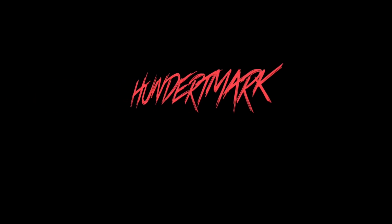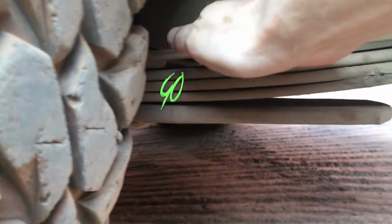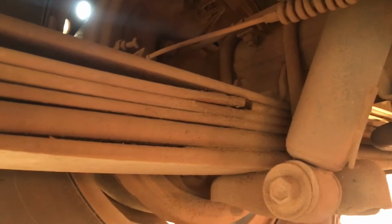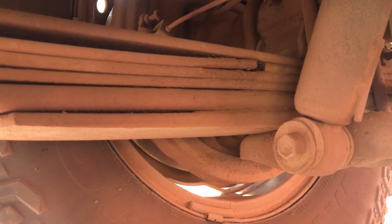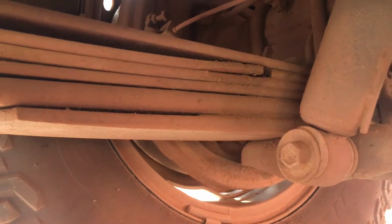Okay, Exhibit A. Look at that gap. Look at how flat it is. And then that's a pretty bad crack, and you can kind of see how at least the two under it are starting to bend. I mean, at first glance they look like they're just completely flat, which they shouldn't be, but they're even kind of bowing a little bit.